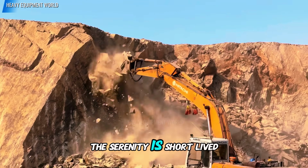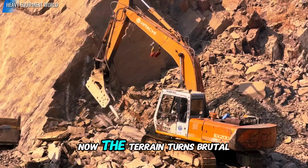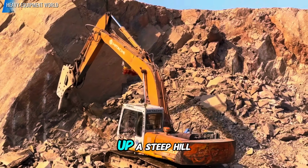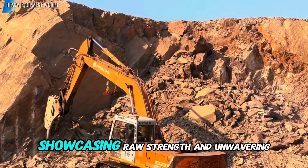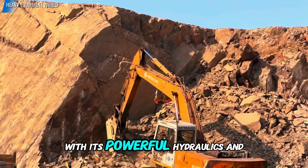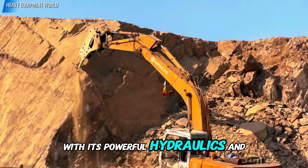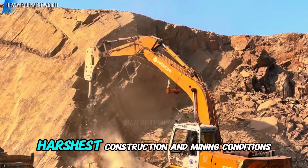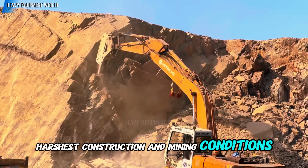The serenity is short-lived. Now the terrain turns brutal. An excavator claws its way up a steep hill, showcasing raw strength and unwavering stability. With its powerful hydraulics and rugged frame, it conquers unforgiving slopes with precision, proving its worth in the harshest construction and mining conditions.